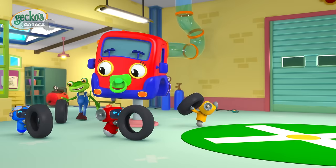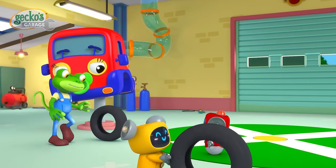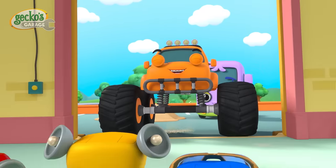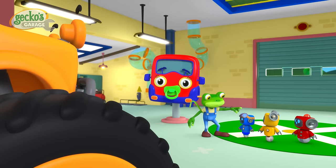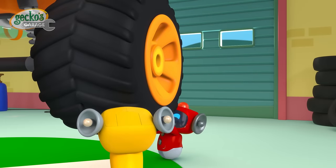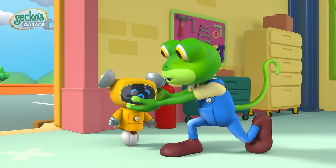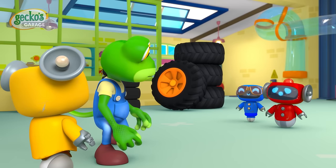Goodbye, everyone. Hello everyone! It's busy today. Baby Truck and Max the Monster Truck need a tyre change. But where's Max? Oh, hello Max! Go, go, Mechanicals! Yellow! No! Yellow's gone and bumped her head. So it's over to you, Blue and Red.